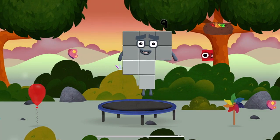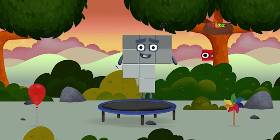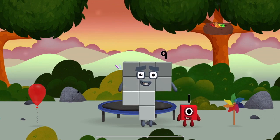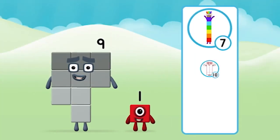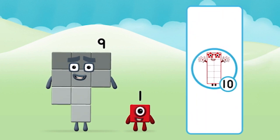I am 9 and I feel fine. You found one. What number block can you make by adding these two together? That's right.